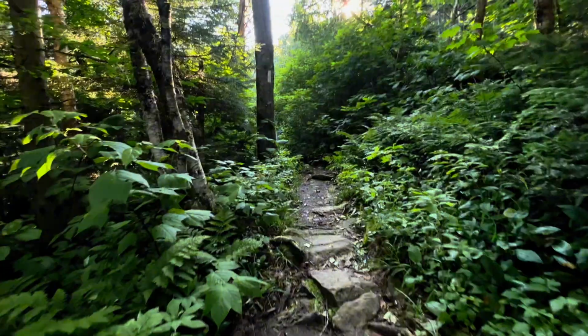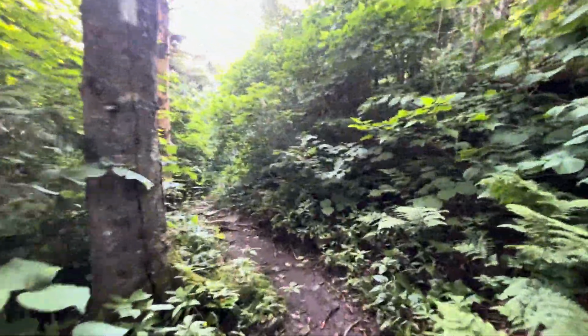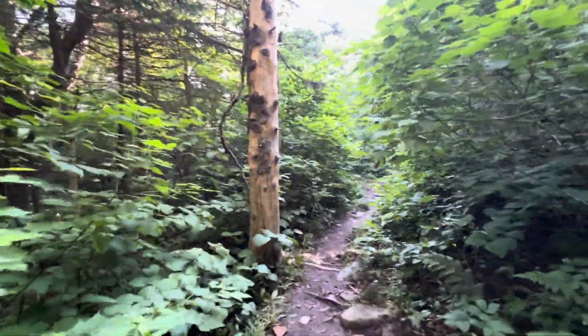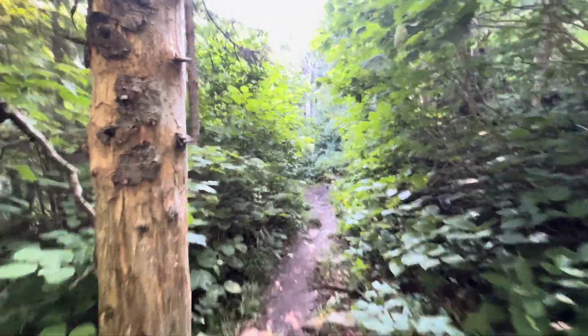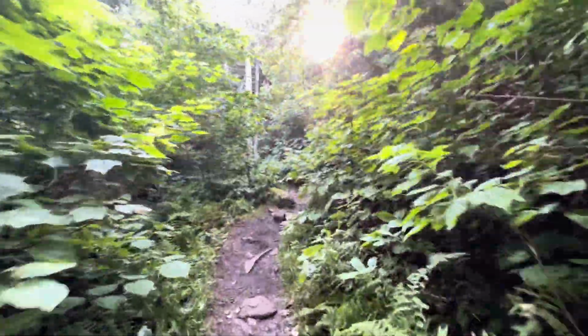It is also a ski resort and very beautiful in the wintertime from the pictures I've seen. It gets a lot of snow. It's very cool up here right now. It was around 48 degrees this morning when I got up.